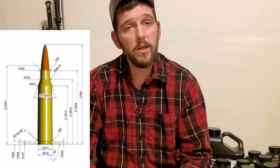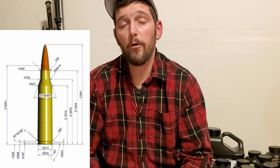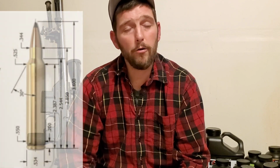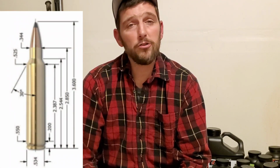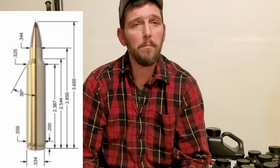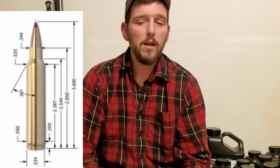The shoulder angle. The 338 Lapua has a fairly narrow shoulder angle with only a 20-degree shoulder angle, whereas the 300 Rum, as we've talked about in the past, shoulder angle means a lot in the cartridge's performance. The 300 Rum has a 30-degree shoulder angle. So I've talked about this before. I think there's a lot of merits to a 30-degree shoulder angle. I think it optimizes a few things, and the 300 Rum has that 30-degree shoulder angle.